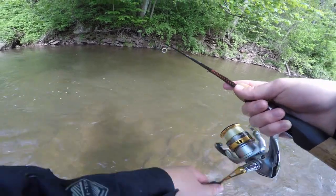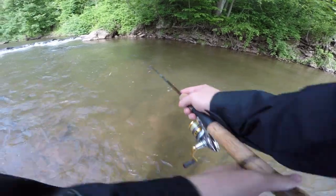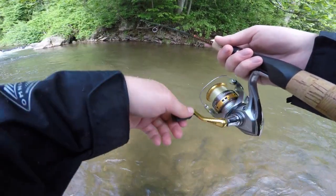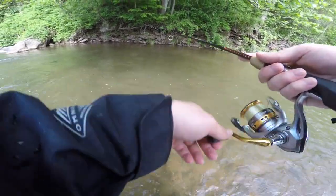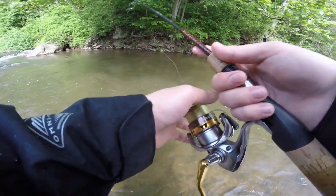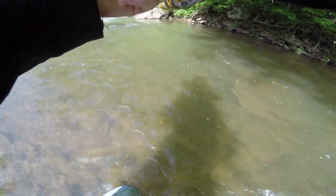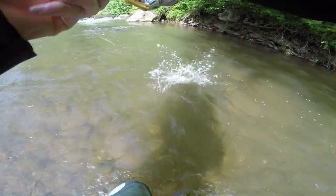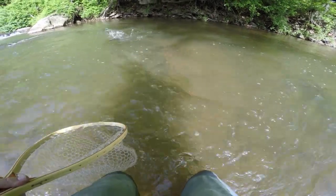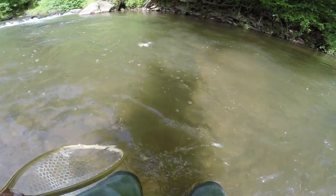I was on my way back up to where I parked my car. I was gonna take a drink of my water that I left in there before I continue walking upstream, but I figured I'd test some of the holes out that we fished earlier, see if there was anything in there. There you go, guys, another one on. He's digging. Let's see if we can get him in the net here. Oh.